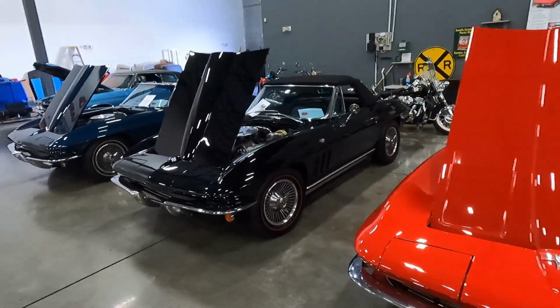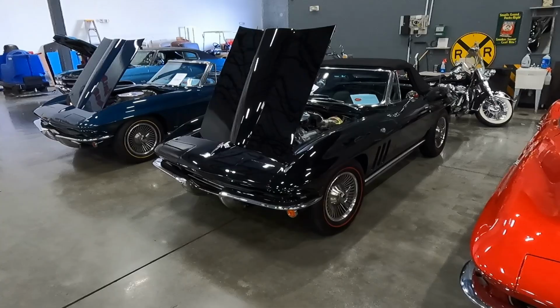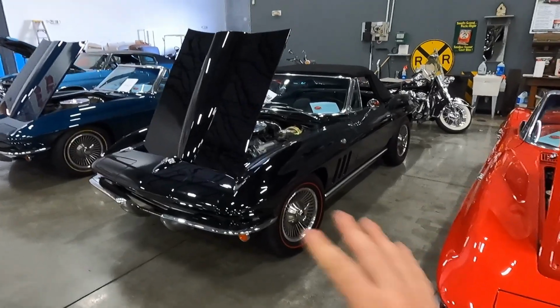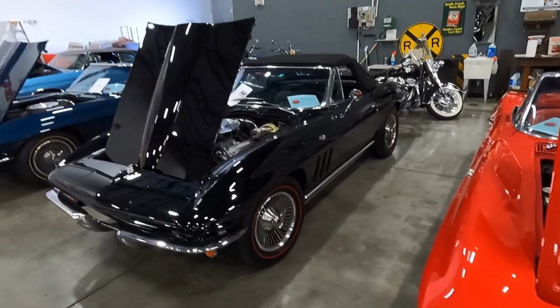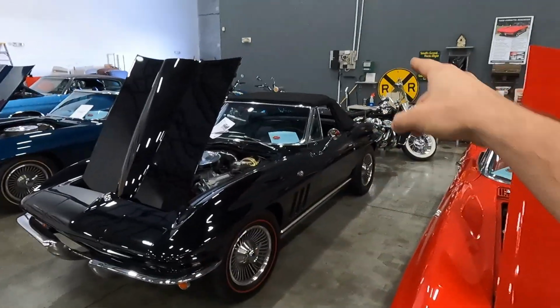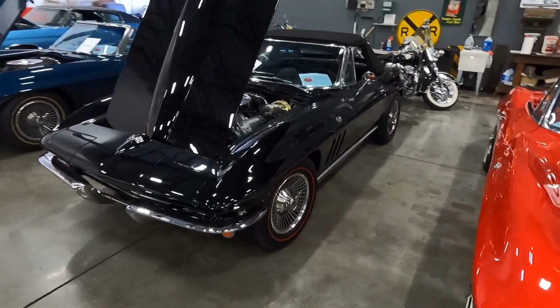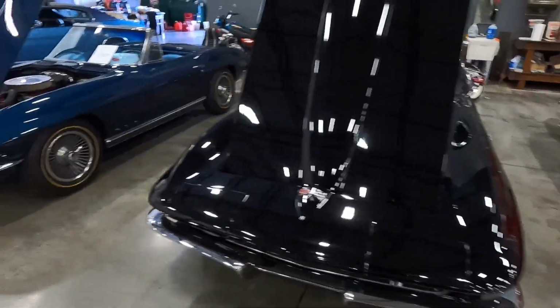This one, if you follow the channel, you know I have done a frame off restoration on this. Pretty much everything but the paint job. It also got aftermarket air conditioning, a sailcloth top, just a beautiful triple black. How do you complain about that?